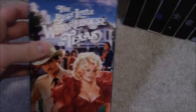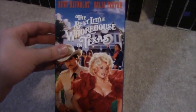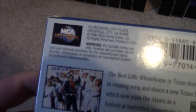The Best Little Whorehouse in Texas, starring the late Burt Reynolds and Dolly Parton. This is a 1982 film, and this is, of course, based on the classic Broadway musical. Sides, top, back. Yep, this is the 1996 MCA Universal Home Video print. Although, this is obviously a later printing because it has the newer Universal logo outlining plastered on it. Yep, and this was printed in the 36th week of 1998.